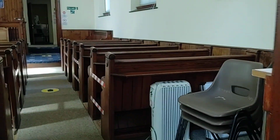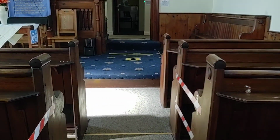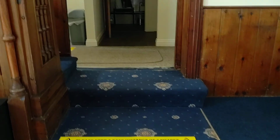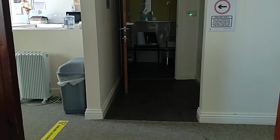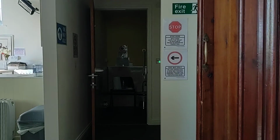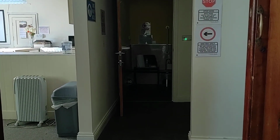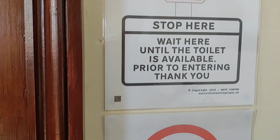Let me quickly go through the second stage. I'm entering on the right-hand side and I'm coming to the front. Should you need to use the facilities that are here, we're asking you to simply come here and wait first and make sure that they're available. We want to operate a policy whereby the toilet door is always open if unused, and that way you know whether it's safe to proceed any further.